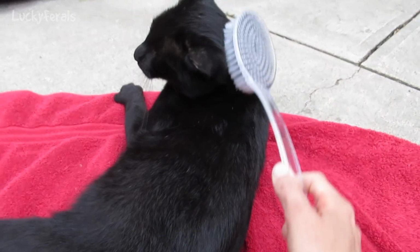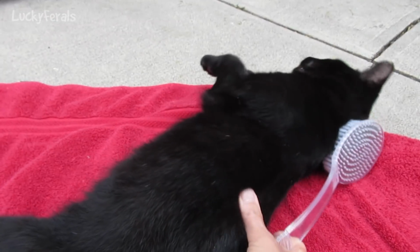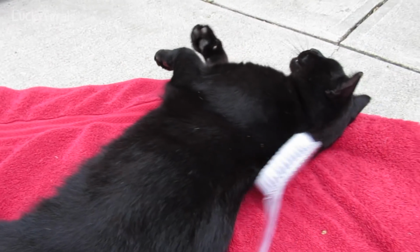He is feeling better than like a week or so ago. I don't feel his bones as much, which is good.